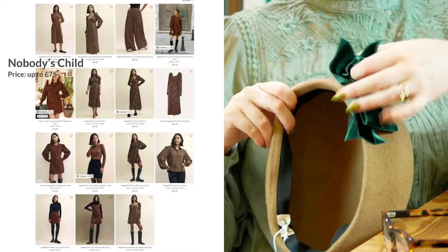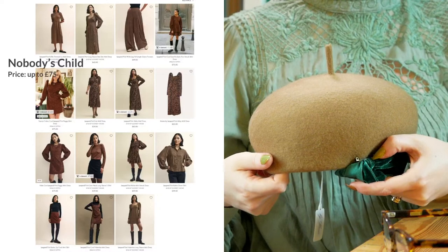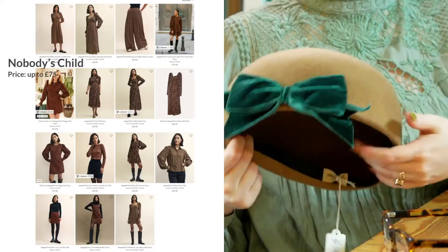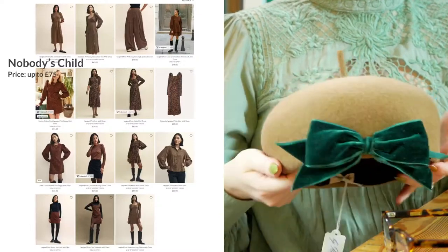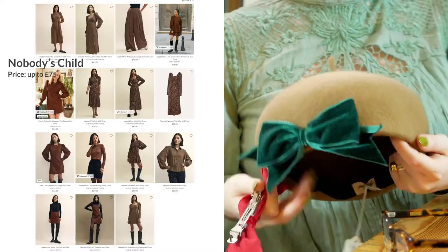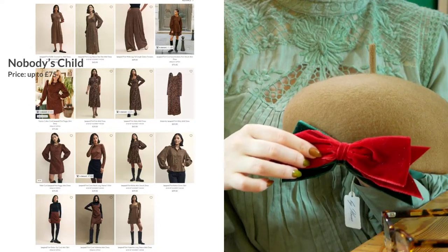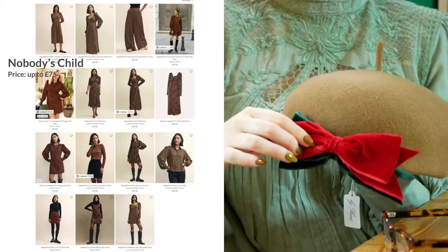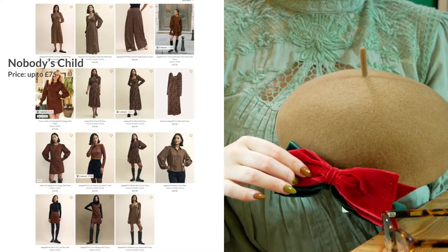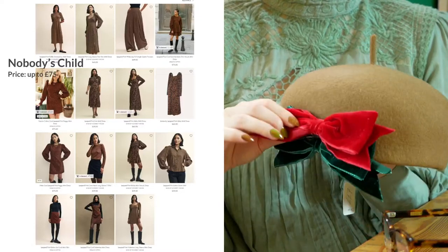I'm not going to unpin it, but if I just fold that back, you can see how the pin sits. And that means you can take it off and move it around the whole hat, however you like. Here it is. And then imagine it with the red instead, like that, instead of the green. That's why I like the berets in neutral colours, in browns, blacks, and in off-white.